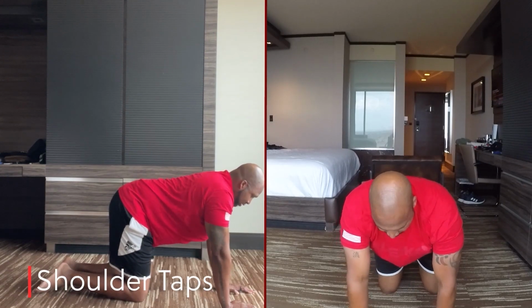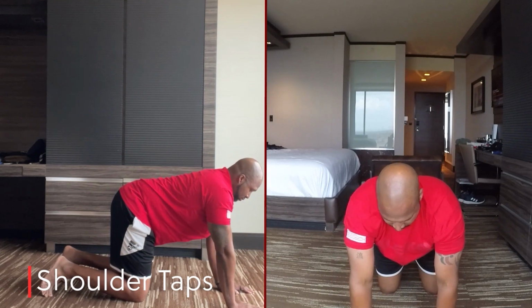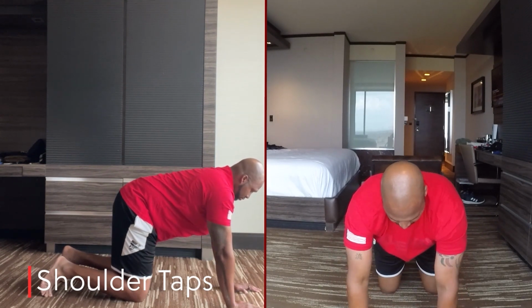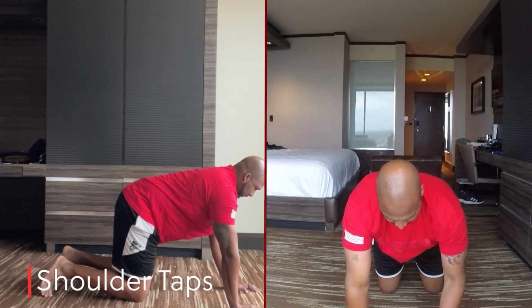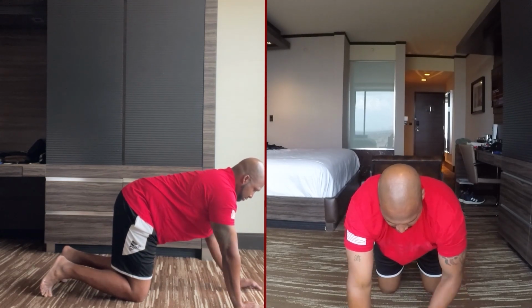Our next exercise is the shoulder taps. This is another exercise where it's crucial to have a strong core, so doing this will help build up core strength. You can start on your hands or knees in a tabletop position. You're going to reach up with a hand and touch the opposite shoulder.